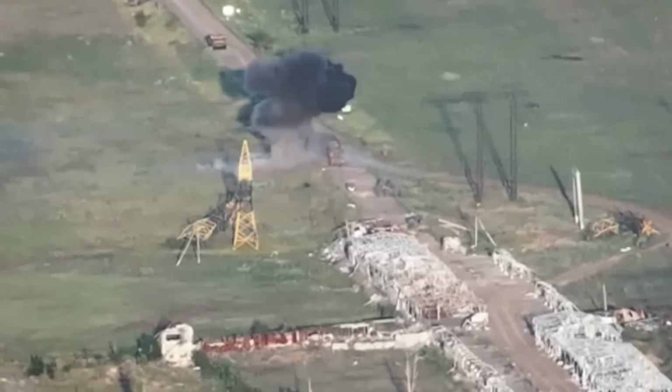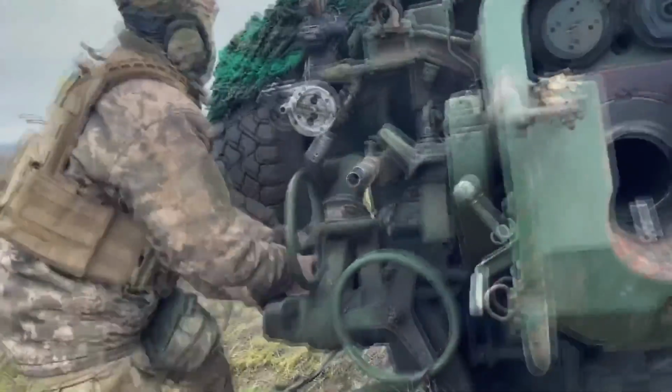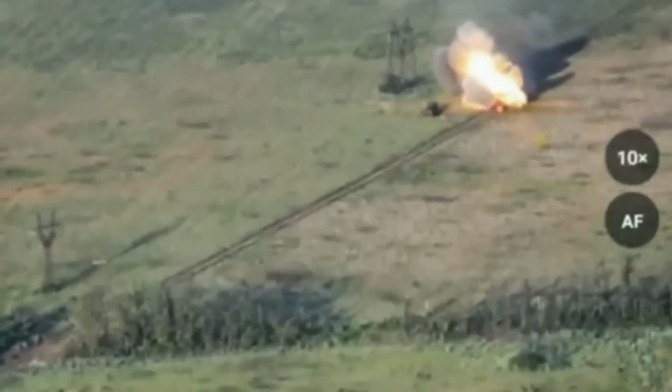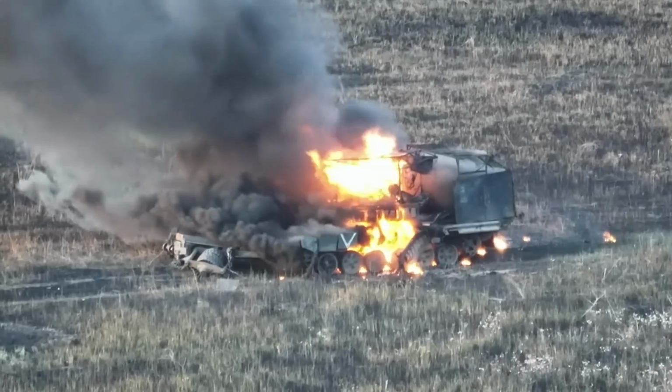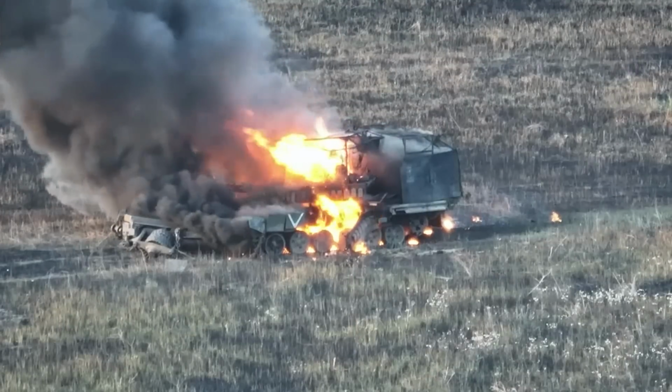Destroying enemy armored vehicles isn't the sole domain of the well-known FPV drones. A Ukrainian crew using a 122mm Howitzer 2A18 performed very effectively and accurately, destroying a tank with precise fire. Interestingly, you can see that the tank was equipped with a mine-clearing plow, but misfortune struck from an unexpected direction in the form of a 122mm shell.